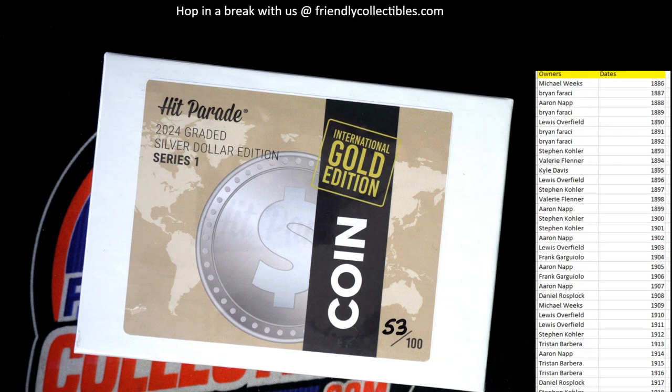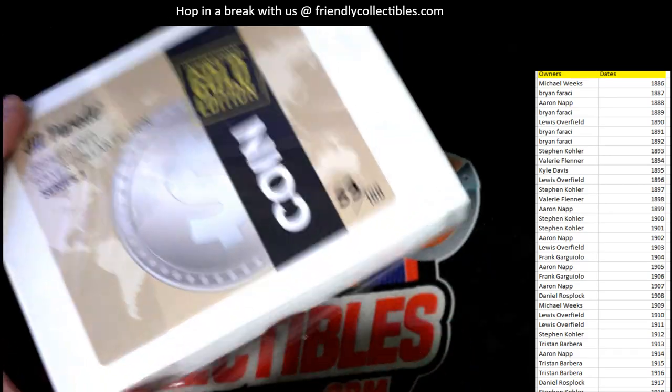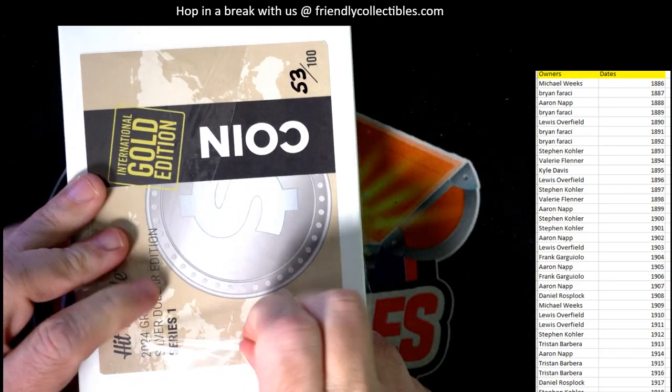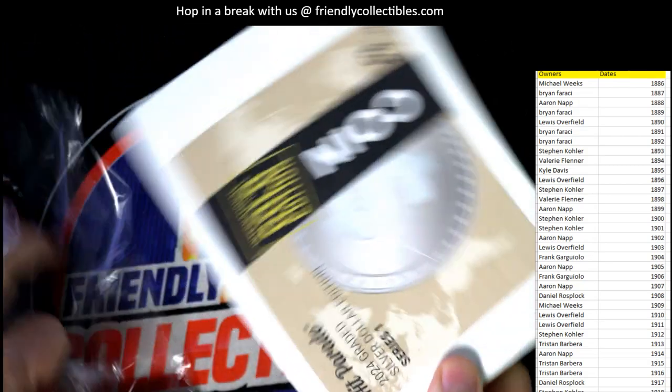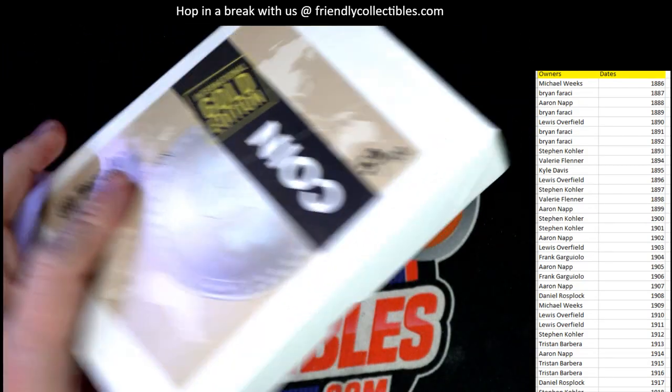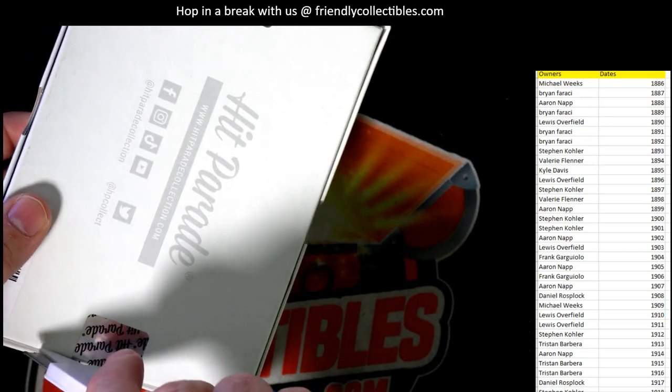All right, so here we go. Let's do it. We're going to open the box and see. Let's get something good out of here. Man, let's pull some fire out of this box. Let's see. International Gold Edition. So let's see what we have out of here. Hopefully it's one of these Chinese gold pandas or something. Those look pretty awesome. If it's something cool, hit me up, man. I'm trying to buy it from you.